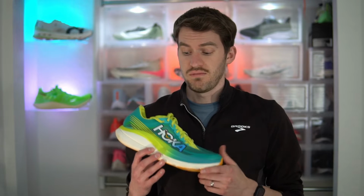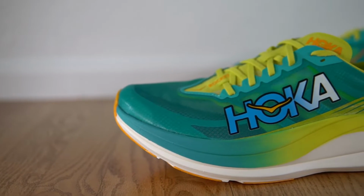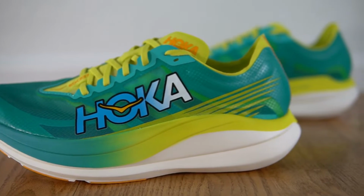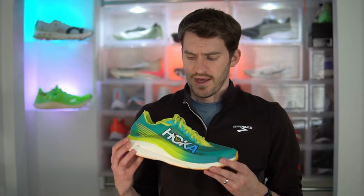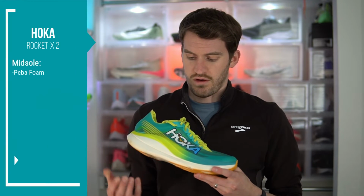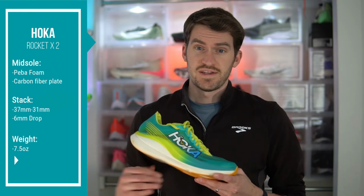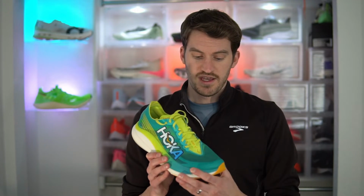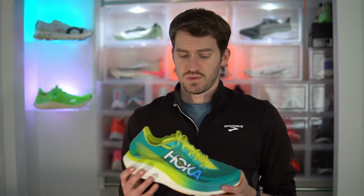So in 2023, Hoka finally released a real super shoe with real super foam and up to the max 40 millimeter limit. So this is the Rocket X2. Like I said, it uses PEBA foam now, and it's a very soft and squishy formula. It has the carbon fiber plate in there as well, that instead of being flat like their previous shoes, is now more spoon shaped. So it does give you a nice propulsive feel because of that as well.